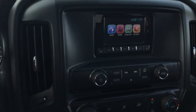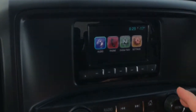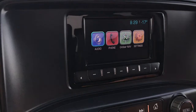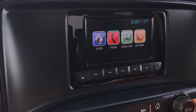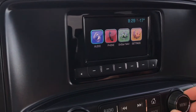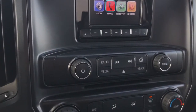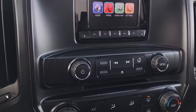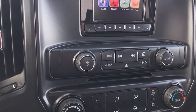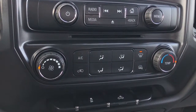Now a few other features you have on this display include your audio, which is AM, FM. You've also got Sirius XM, which comes for free for 3 months. You also have Bluetooth for phone connectivity, great feature, OnStar navigation, and your settings. So, you know, very simple truck. You've got your CD player in here as well, and you've also got a USB, I believe, and an auxiliary port if you want to plug in some other devices. So very great. Now moving on here, you are going to find your standard climate controls.